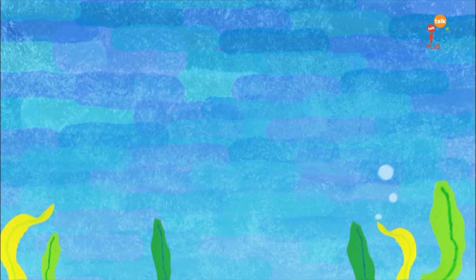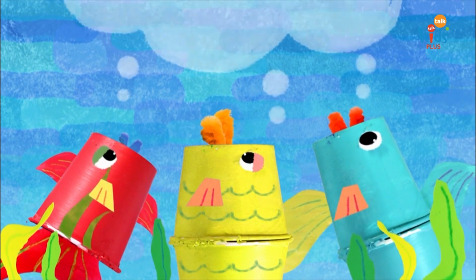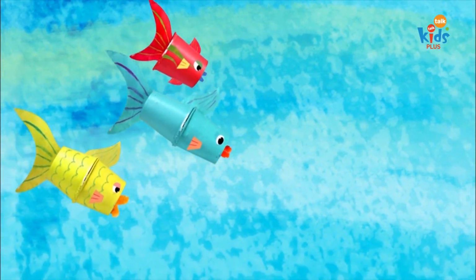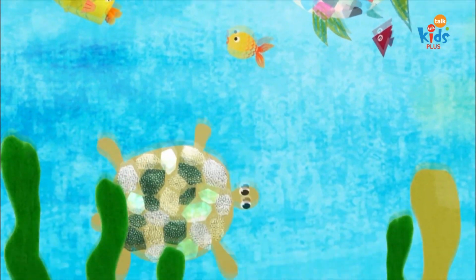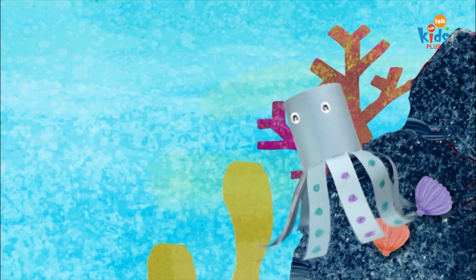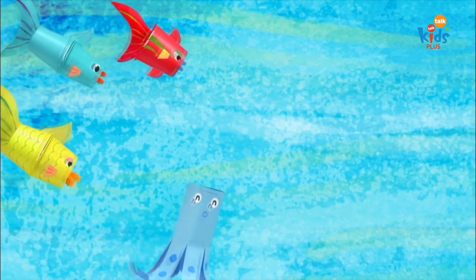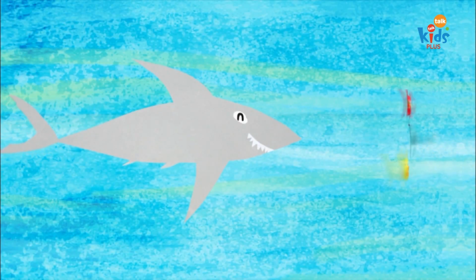In a small fish tank, there lives yellow fish, red fish, and blue fish. They always dreamed about the sea because they can meet many other fish friends. A sea turtle and an octopus. And sometimes they can meet a whale. They are happy in the sea. But sometimes they have to be very careful with a shark.